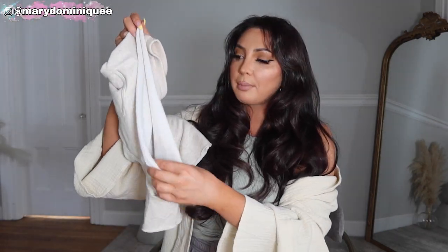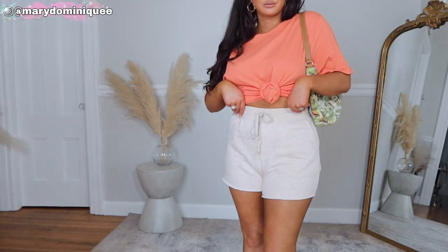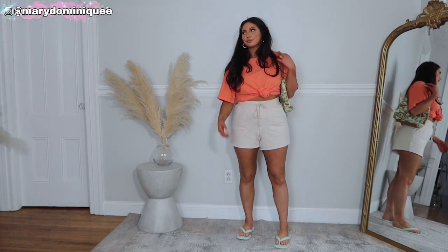They have a raw hem. The material's so soft and nice. It could go with a lot of the tops like this top, the black top. A lot of the things I bought in this video, this would go perfect with. So I paired it with the pastel green flip-flops. And then just like a little green bag with palm trees just to kind of like make everything go together. It's just a really fun, easy look I wanted to show you.